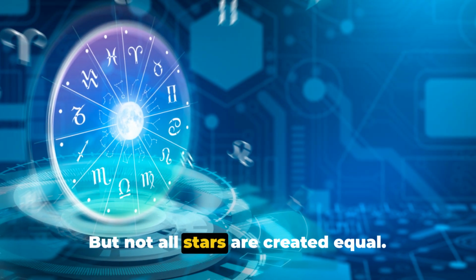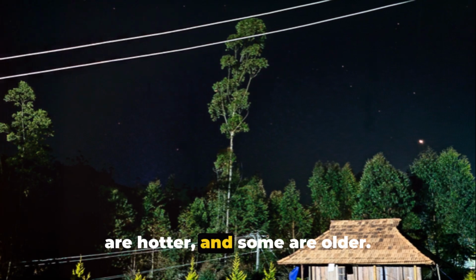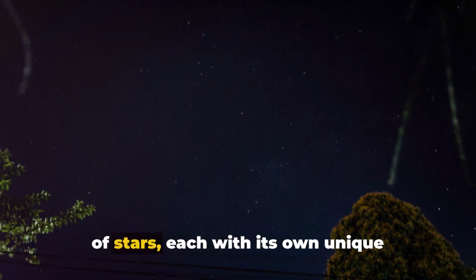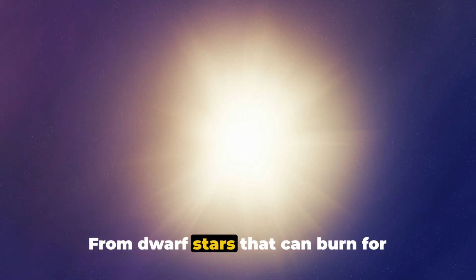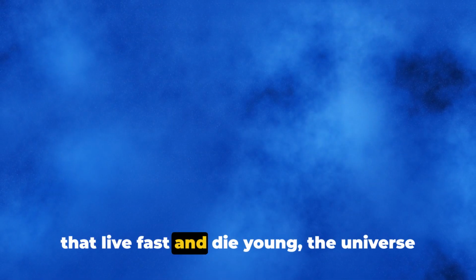But not all stars are created equal. Some are more massive than others, some are hotter and some are older. These differences lead to a wide variety of stars, each with its own unique characteristics and lifespan. From dwarf stars that can burn for trillions of years to supergiant stars that live fast and die young.